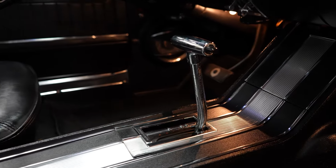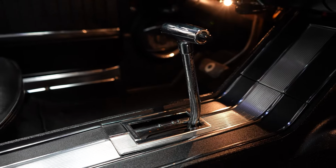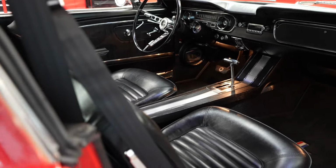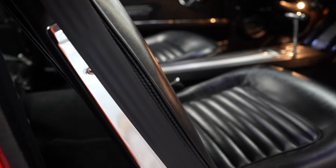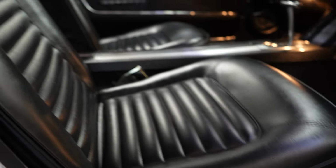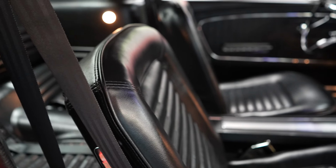Center console's in real nice shape. You can see that real well without that steering wheel in your way that was on the driver's side. Vinyl on the passenger seat, no rips, tears. Both the seat back and the seat cushion, all in nice shape.